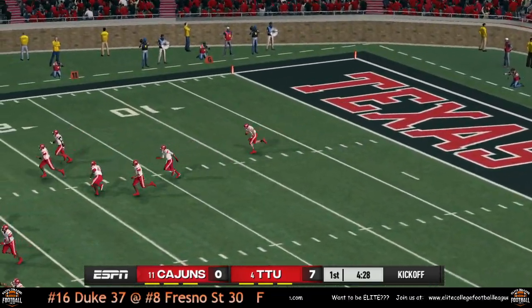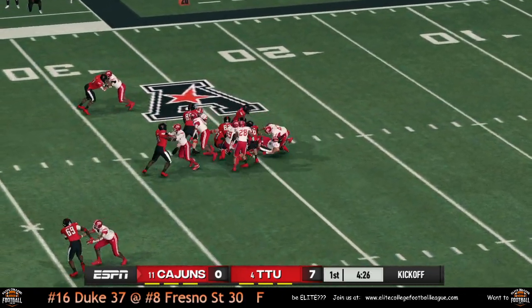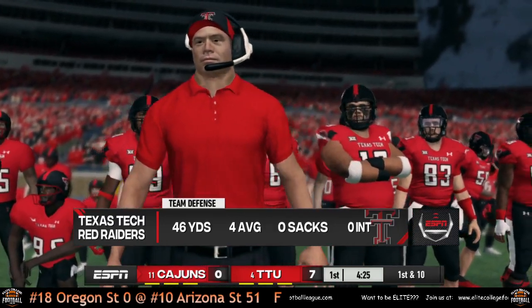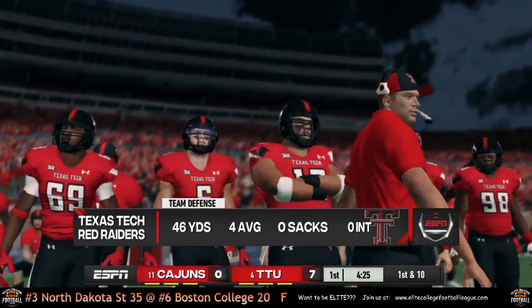The kicker looks like he's ready to kick this one off. He'll take it from the 2. Tackle made at the 24-yard line. The Red Raiders are smothering the opposition so far today. What's this offense got to do to get off the schneid?